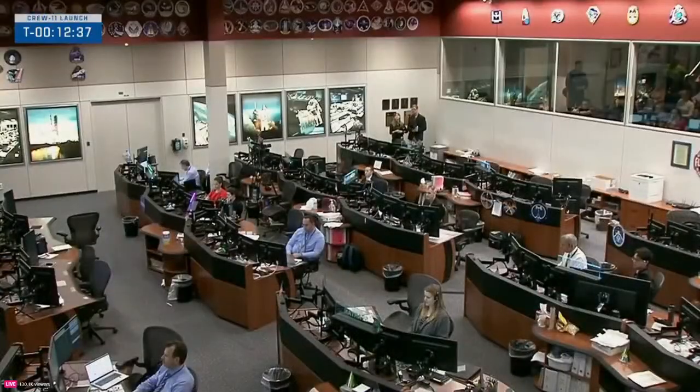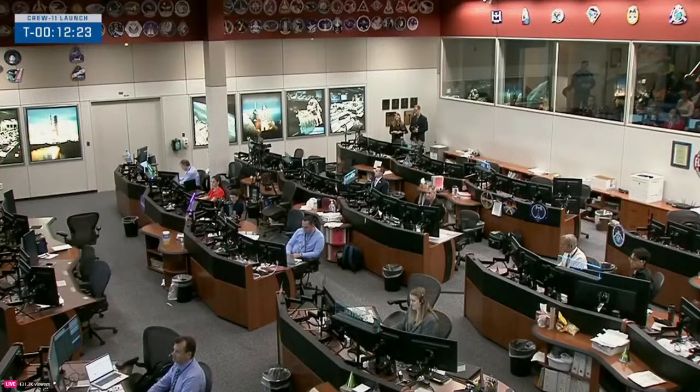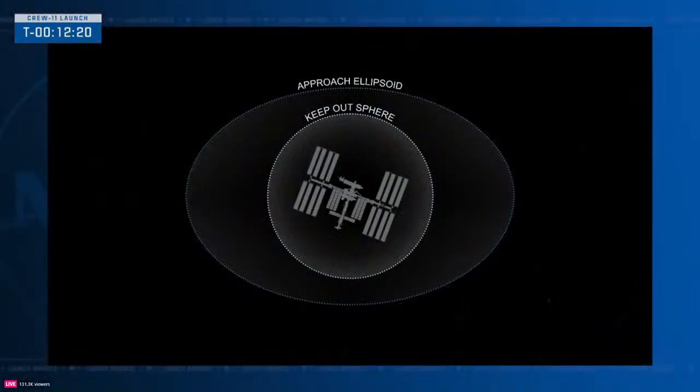Back here in the International Space Station Flight Control Room at NASA's Johnson Space Center in Houston, teams continue to work around the clock to monitor activities aboard the orbital outpost. Leading the team inside the room today is NASA Flight Director Scott Stover. The team in Mission Control and the team in Hawthorne, as well as the astronauts aboard the International Space Station, will track the autonomous docking of Dragon Endeavour when they enter into joint operations. This will happen when the spacecraft enters the approach ellipsoid, which is the invisible boundary stretching 4 by 2 by 2 kilometers that helps us monitor all arriving and departing spacecraft. It's essentially the neighborhood of the International Space Station.